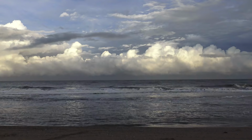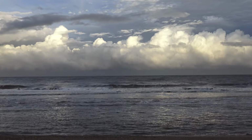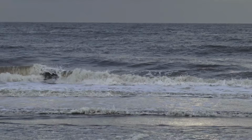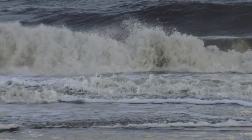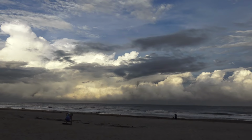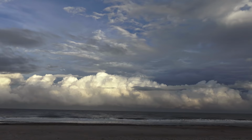Such weird light today with this storm looming on the horizon. It is actually a lot earlier than it looks. Definitely very interesting colors in the sky today. Yeah, those clouds are unreal, and the camera doesn't even do them justice. Amazing, those clouds back there. As the storm slowly dissipates, let's go get a drink.